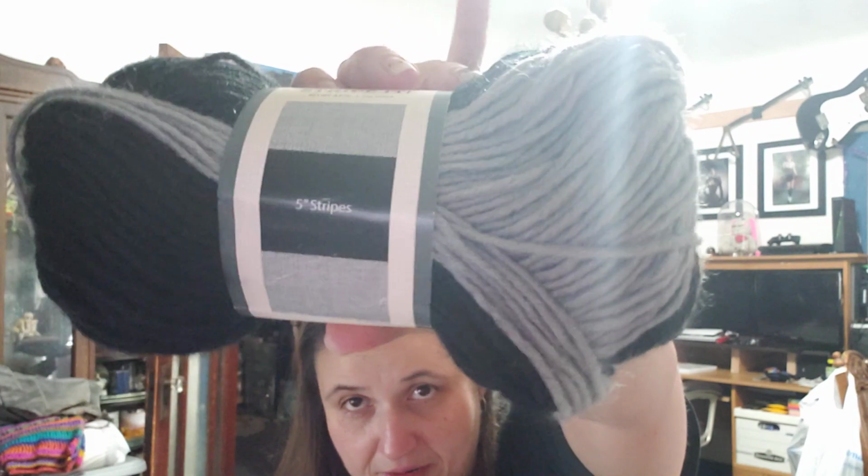It's in the colorway gray black, which is perfectly named. Let's see, what did they say? This is a 4-weight, which I agree with. And I think Scarfy is a 5-weight. It's a little bit thicker. And this is 78% acrylic and 22% wool, so pretty comparable to Scarfy. And like I said, I got 6 of these. Oh, it also says it's in 5-inch stripes, but I suppose that depends on what you make with it, right?